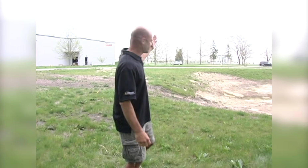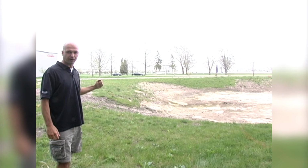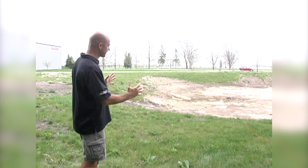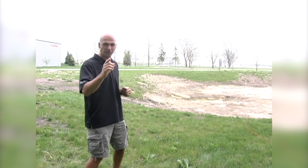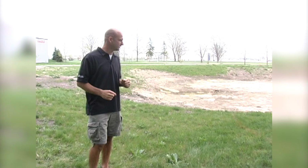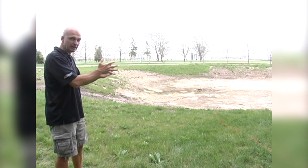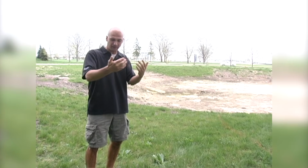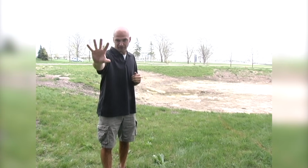Directly behind me, we have our large waterfalls. That's going to change dramatically from what you currently see. We're going to bring in over 12 feet of soil and boulders up to 50,000 pounds. Behind that waterfall is going to be a grotto area. You'll actually be able to walk behind the waterfall, sit down, and view the waterfall from behind it.